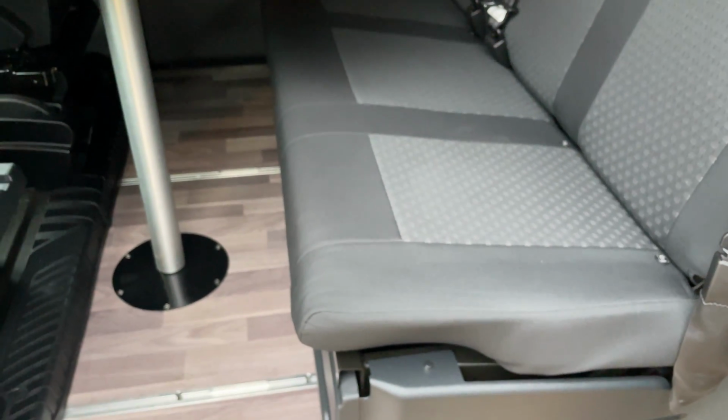Normally I'd be loving you and leaving you, saying thanks very much for watching. No, not today. So I'm going to be taking you all the way back round to the near side sliding door where, like magic, I have got the living room area set up.